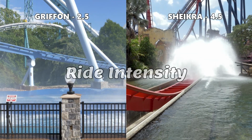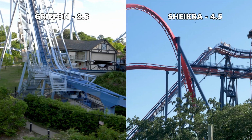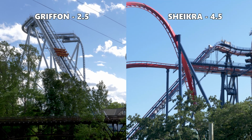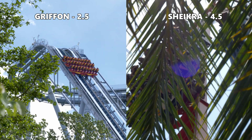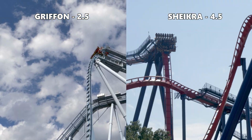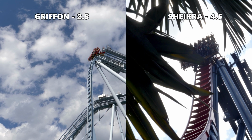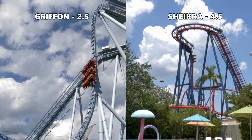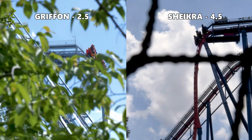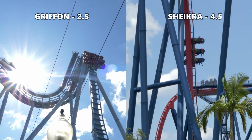Alright, our final category is ride intensity. Both roller coasters are very similar in ride intensity, but I think Griffon has the slight edge, making it the more intense roller coaster. Being that the train is actually wider because it features 10 people across, as versus SheiKra only has 8 across, the trains are going to be a little bit heavier. On Griffon, you can just sit that much farther away from the track, being all the way up there on one of those edge seats, which will really enhance the whole ride experience.